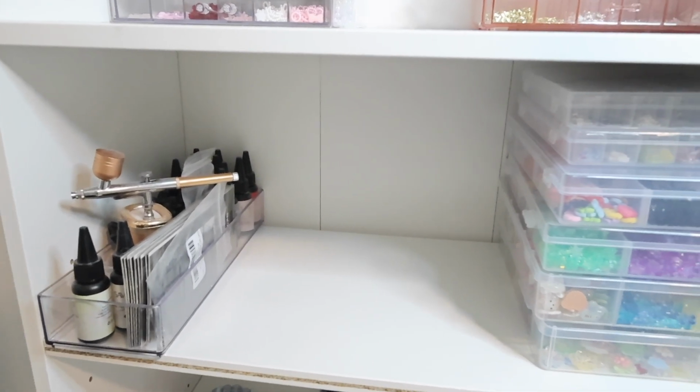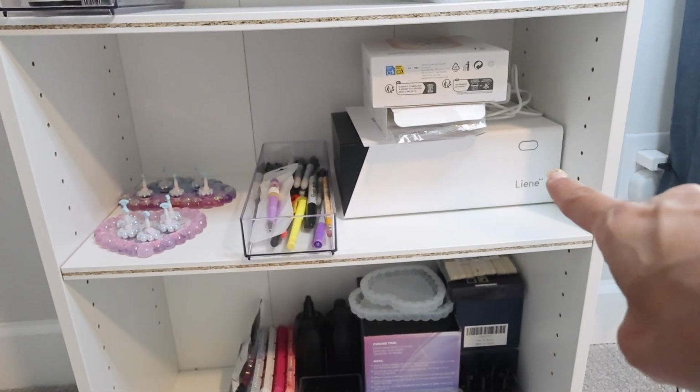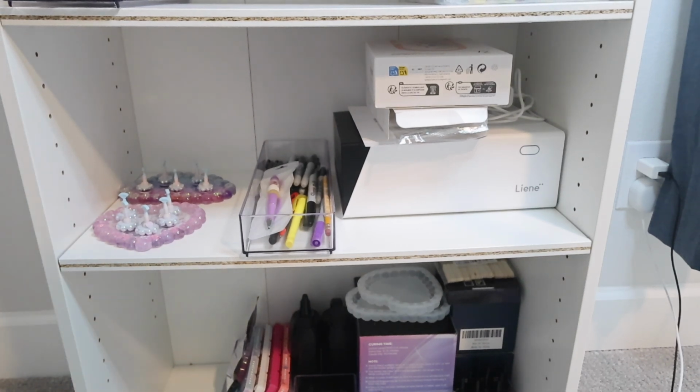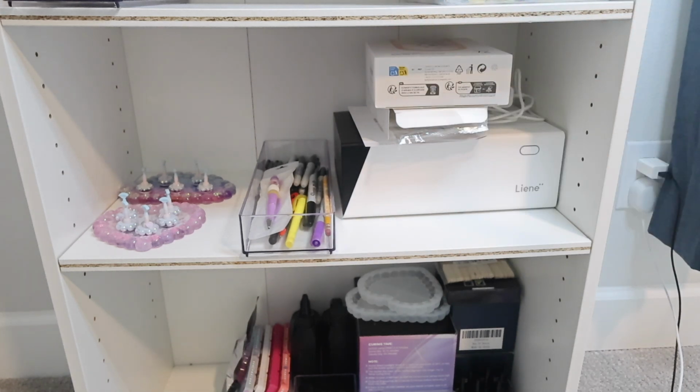And let's lower again. The next shelf is my Lian sticker printer. I have not used it a ton. I have so many technological things that I need to work on learning. Oh, I just realized my shelves are backwards. This should be flipped around. Okay, so I've got to fix that.